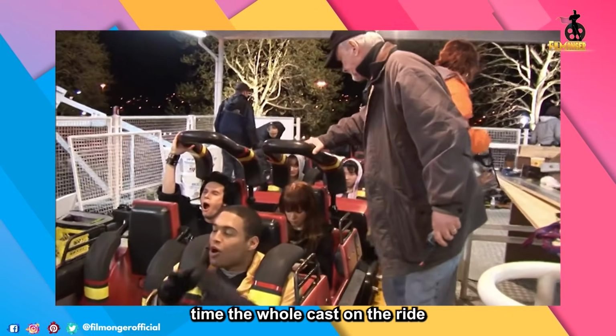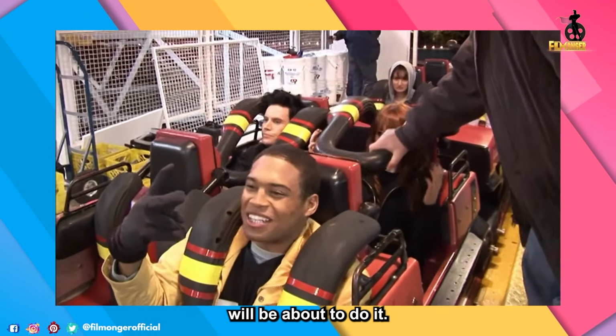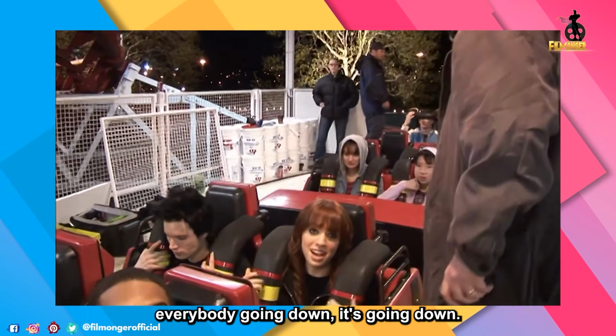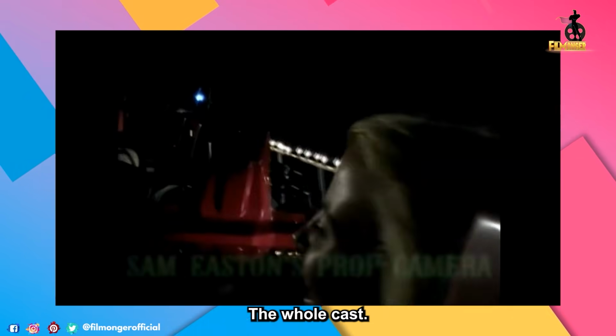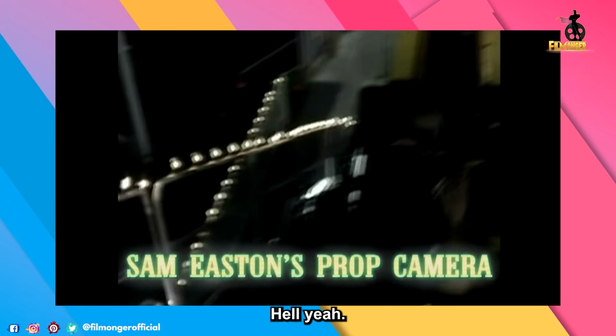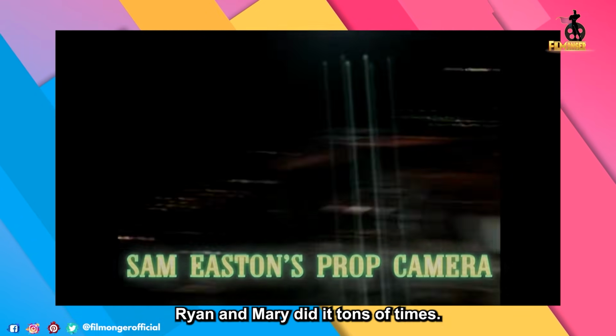This is the first time the whole cast is on the ride. We about to do it, the whole cast, and this is everybody. When it's going down. It's going down. The whole cast is on. The whole cast is going down. Ryan and Mary did it tons of times.